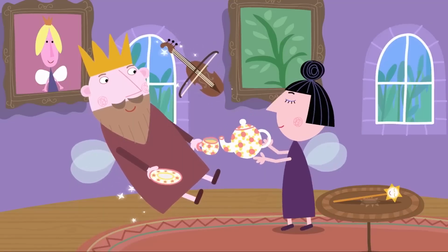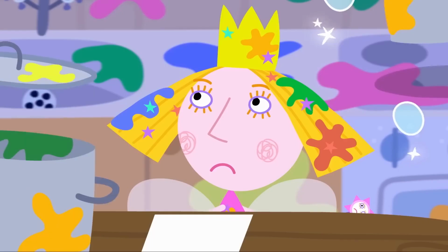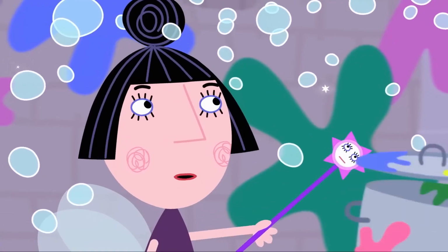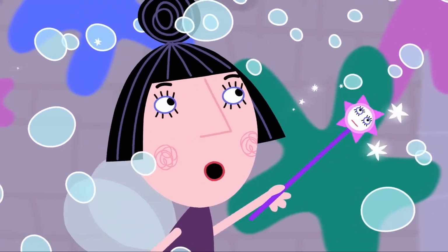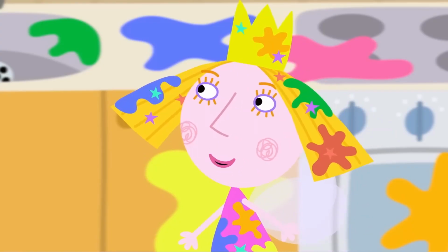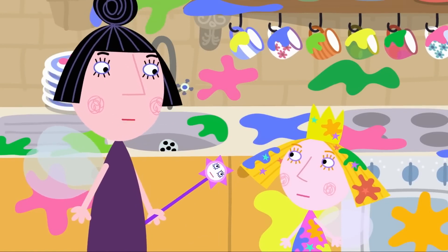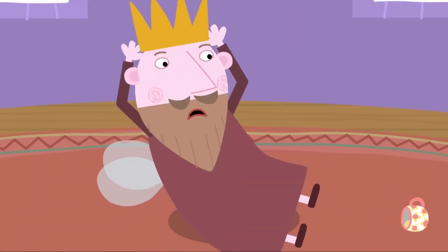There's your tea, Your Majesty. Will that be all? Yes, thank you. Nanny! Help! Help! Goodness me! Nanny! Make the magic stop! Thunder and lightning, north winds blow, magic spell, away you go! Thank you, Nanny. You stopped it. Yes, but I've had to stop all the fairy magic in the castle. Oh. What happened to the magic?